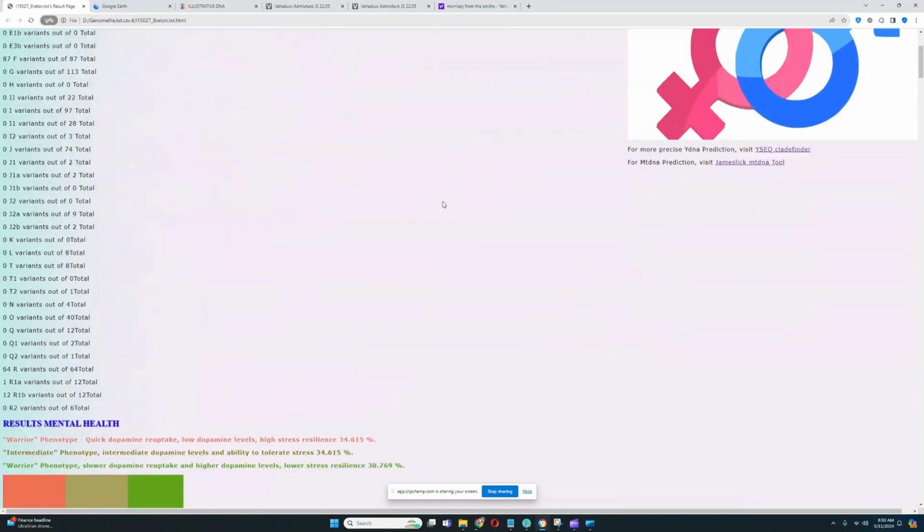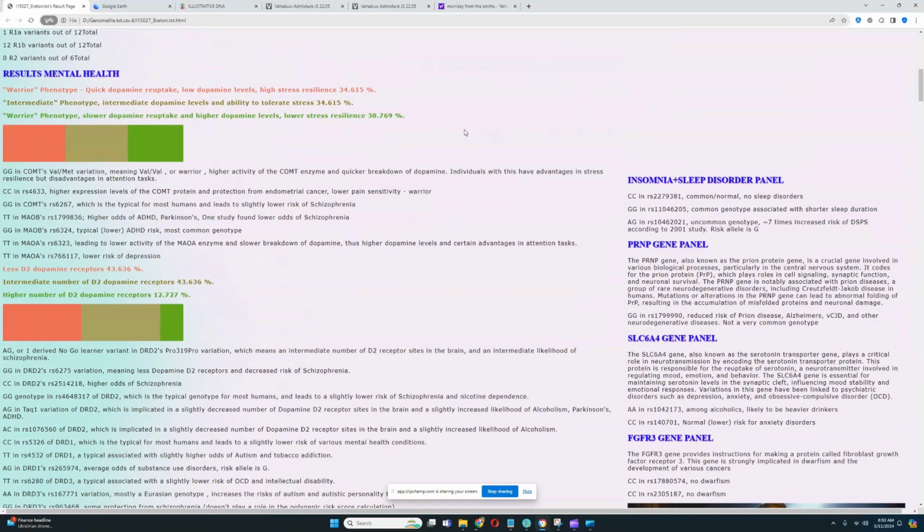Okay, interesting. Okay, let's go through the monogenic traits. So it looks like he has a predisposition to warrior phenotype based on his genotype in COMT, MAOA, and MAOB. Even though he has GG in the COMT Met variation, based on the other genotypes, there are some that balance that out a little bit. So overall, the percentages are not as extremely scaled to being warrior. He has some other genotypes for warrior traits as well, but overall his percentages are still scaled a little bit more to the warrior side of things.